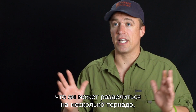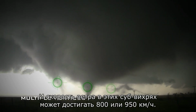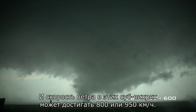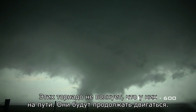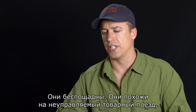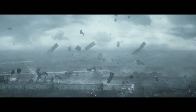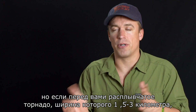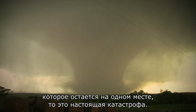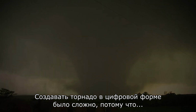No! But what makes a wedge tornado unique is that it can split into multiple tornadoes that spin around like a merry-go-round. And in those sub-vortices, you can get wind speeds that are 500 or 600 miles per hour. And these tornadoes don't care what's in its path. They're going to keep going. They're violent. It's almost like a runaway freight train that can't be stopped, and it's heading for certain locations. But if you have a wedge tornado that's 1 or 2 miles wide that's sitting in the same spot, that's a recipe for disaster.